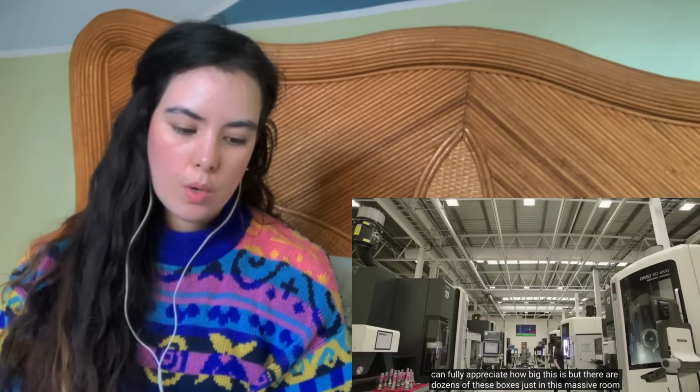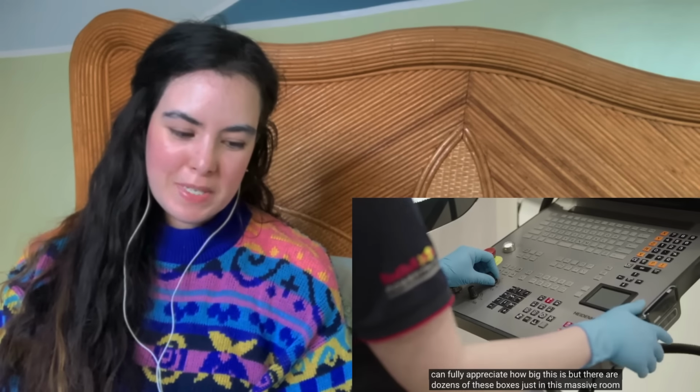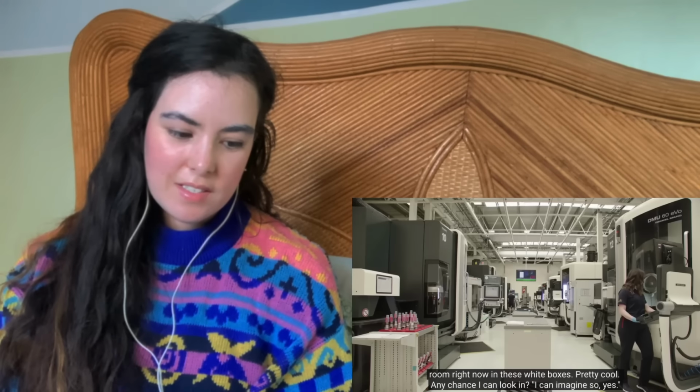Then they cut and measure those carbon fiber pieces and other metal parts with huge programmable machines. It looks like it's getting a milk bath. The whiteness is down to the additive that gets added to the water to make sure it doesn't rust the machine. I don't know if you can fully appreciate how big this is, but there are dozens of these boxes. Yeah, because it has so many little pieces. Massive room in front of us. All of the parts for the RB20, the new Red Bull car, are being manufactured in this room right now in these white boxes. Pretty cool.